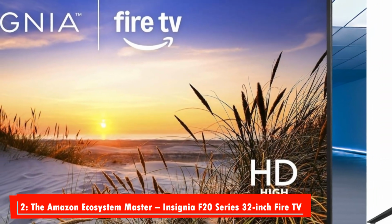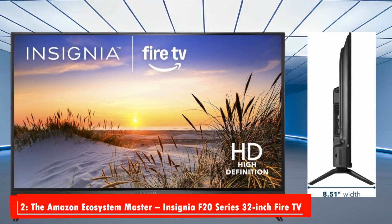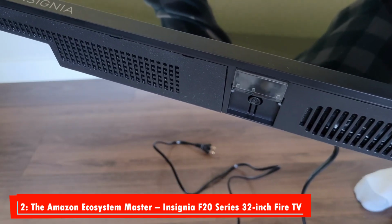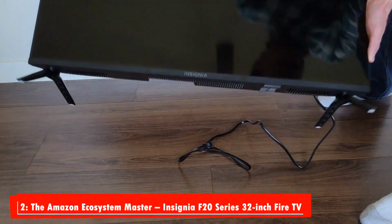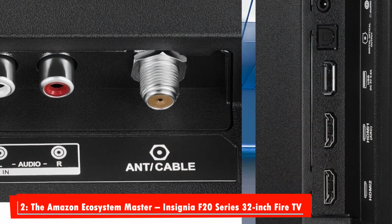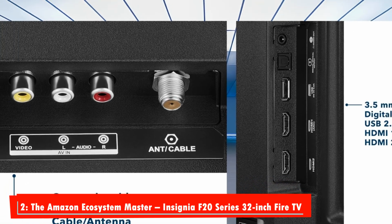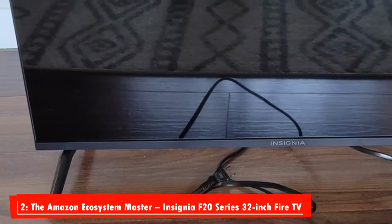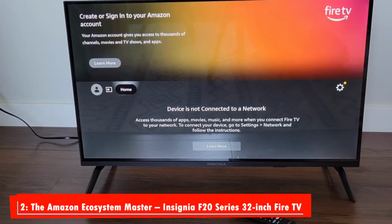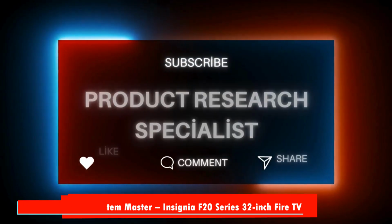Who should buy this TV? If you are heavily invested in the Amazon ecosystem, meaning you use Prime Video, you use Alexa, and you want easy integration with services like Audible, the Insignia F20 is your best choice. It offers the tightest software integration of any TV on this list, making it feel far more premium than its budget price tag suggests. It's a smart TV that truly lives up to the smart part of its name. You're getting convenience, voice control, and reliable streaming, all packaged in a ridiculously affordable frame. It's an easy thumbs up for our number 2 spot.